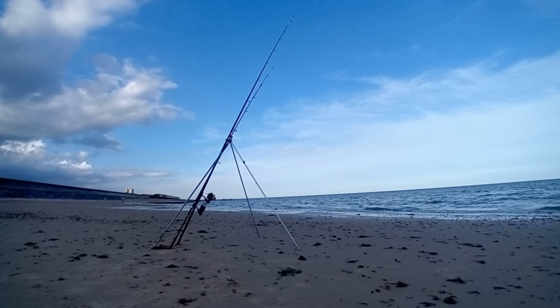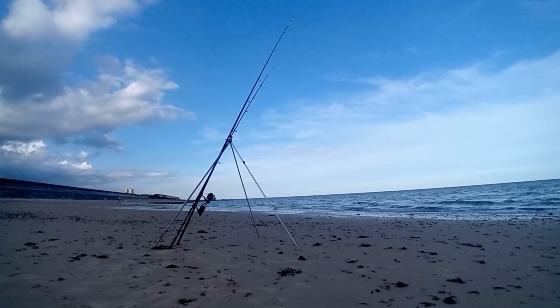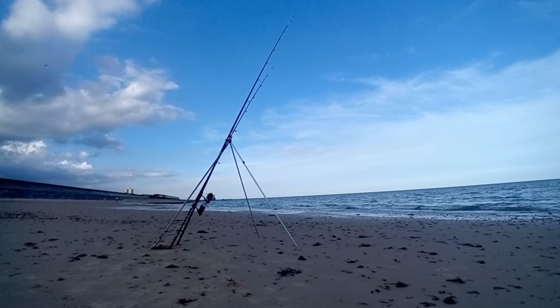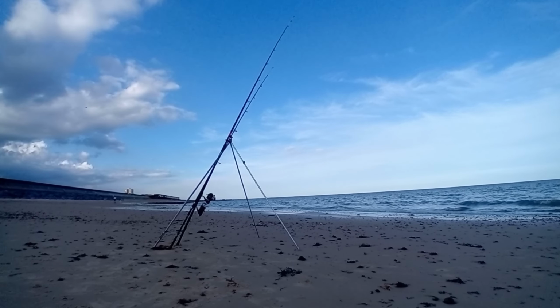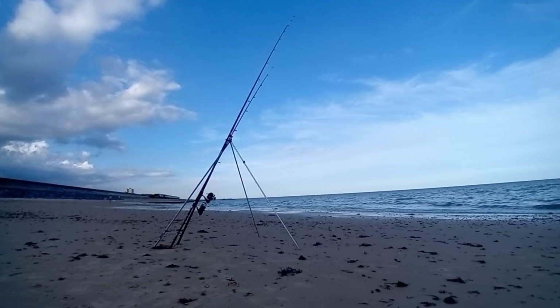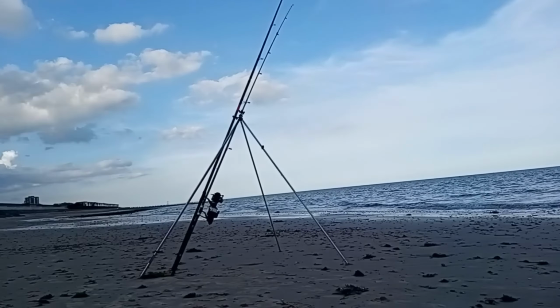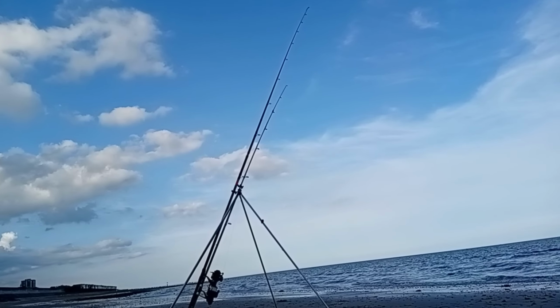Certainly keeps you busy whilst you're waiting for the bigger rods to keel over. It's quite a distance, and we're about 2 hours away from high tide now, I believe.